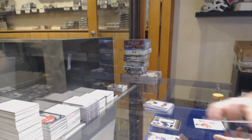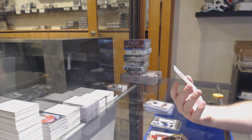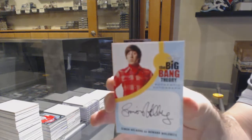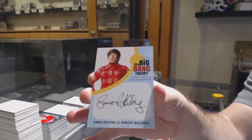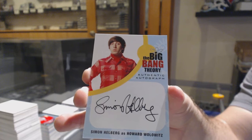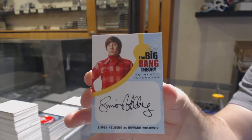Woohoo! See? This is why we do it. I bet this is not too bad. We've got an autograph, which will be random between everybody, of Simon Helberg, which is Howard. I would think that probably does not too bad. If someone wants to look up how well that sells, and hopefully it's really good. I would presume that's pretty decent.